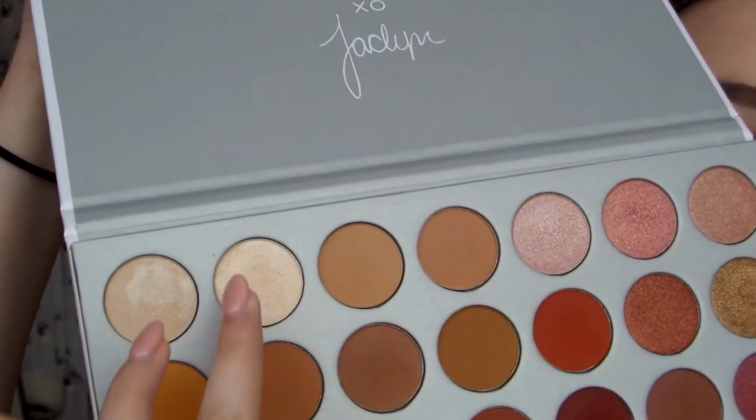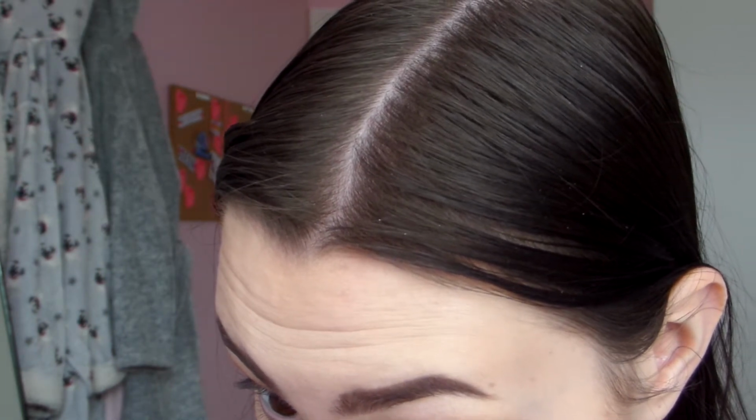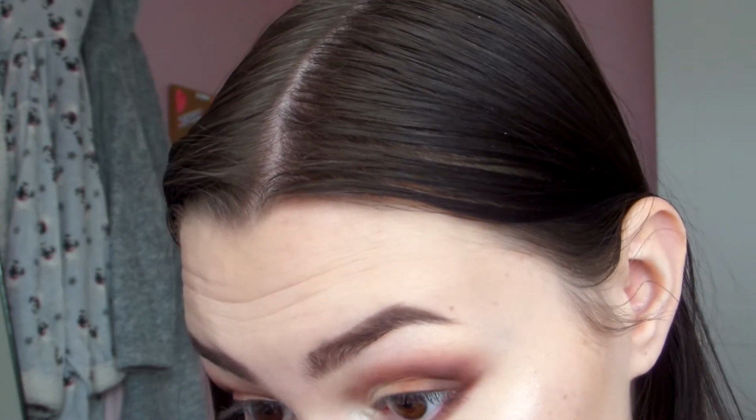Okay, and then I'm going to take this shimmery colour and go in the very inner corner with it. I'm going to apply it liberally, and blend it into the orange a little bit too. Okay, so under the eye I'm going to take that dark brown and apply that to the lash line, and connect it to the top as well at the edge. I'm only going halfway along with that colour.